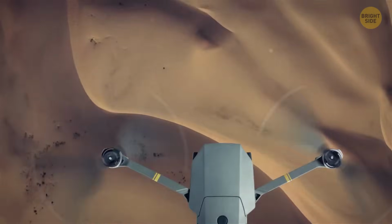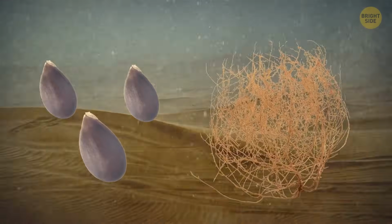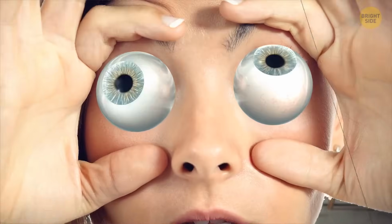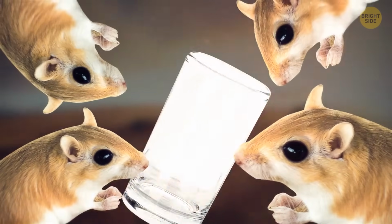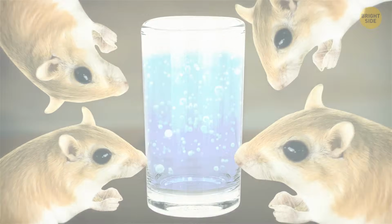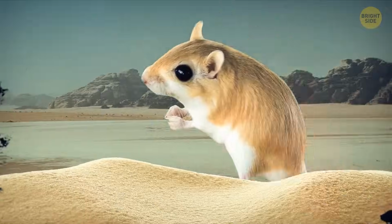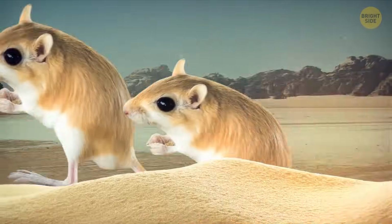These little buddies live in extremely arid desert areas and have to get water from the seeds and plants they eat. And although it may sound a bit disturbing, kangaroo rats also know how to extract water from their urine before they set off on a bathroom trip. This way, they don't waste a single drop of precious moisture. Well, that will come in handy at sporting events.